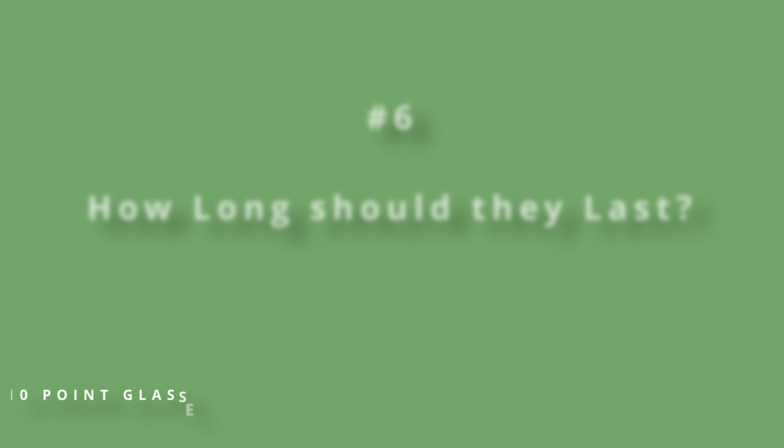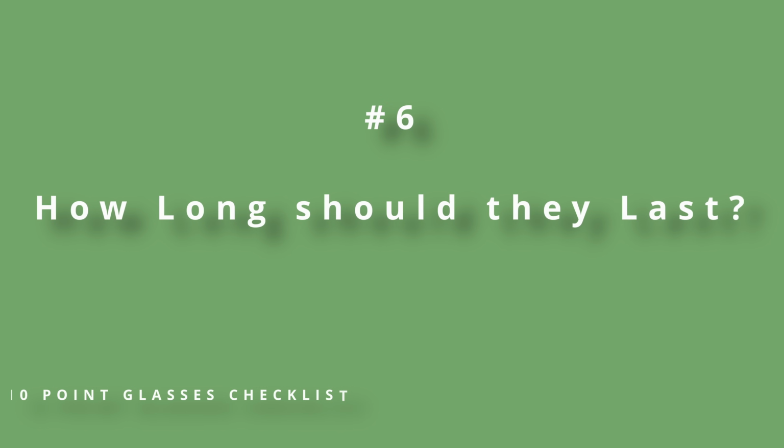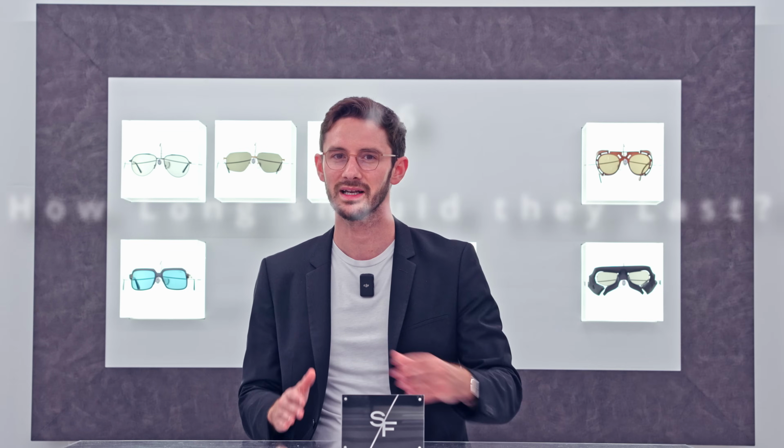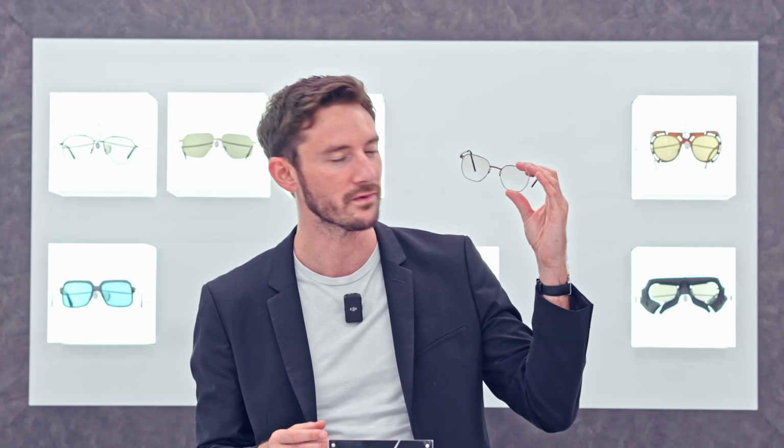I don't know about you, but for me, my glasses are not a disposable item. I need them to be reliable, but I also want them to last me for many years, because if I'm going to go to all the trouble of choosing a cool new pair of glasses, and if it's going to be good enough for me to have on my face all day, every day, I don't just want to throw it in the trash after a year or two. One of the reasons why I'm a proponent on this channel of high quality glasses, which may be expensive, is because ultimately you get value for money from them.